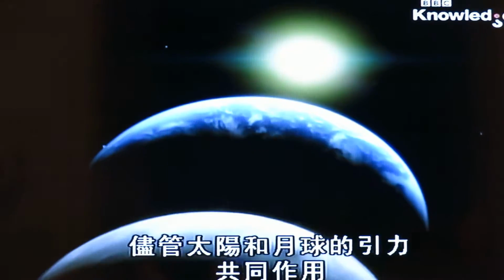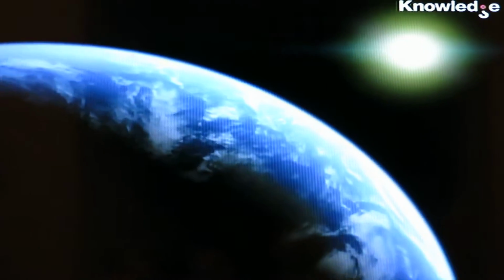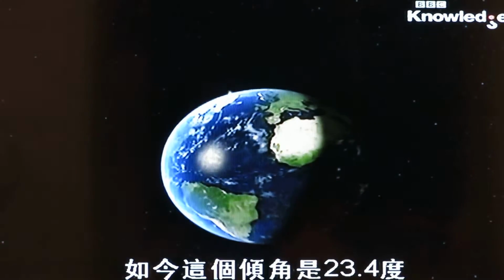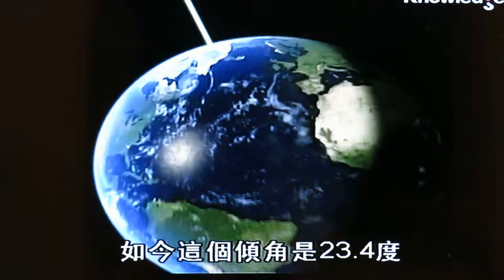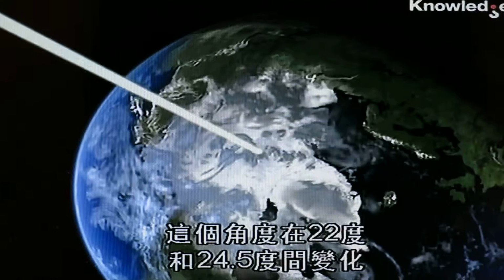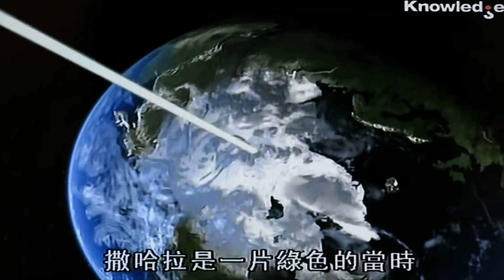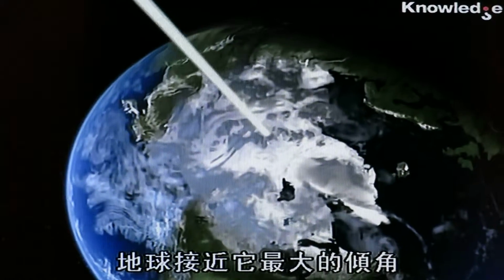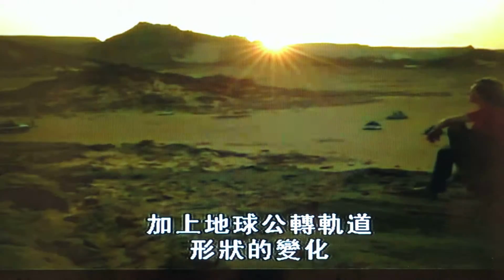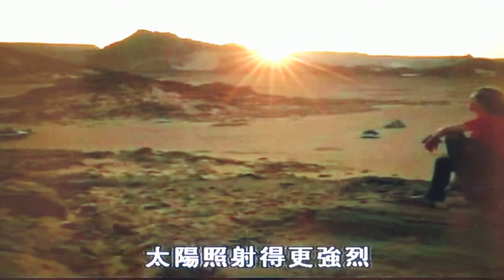Although the gravitational pull of the Moon and Sun together have stabilised our tilt, they don't do it perfectly. Today, the angle of tilt is 23.4 degrees, but over regular 41,000-year cycles, the angle swings between 22 and 24.5 degrees. Back when the Sahara was green, the Earth's tilt was close to its maximum angle. Together with small cyclical changes in the direction of the tilt and the shape of our orbit, the result was the Sun shone more intensely over the northern hemisphere, powering a monsoon in the Sahara.